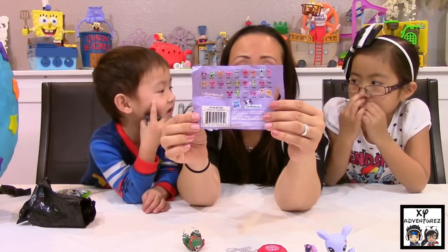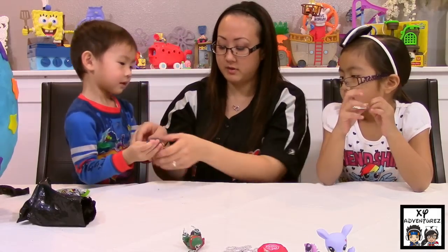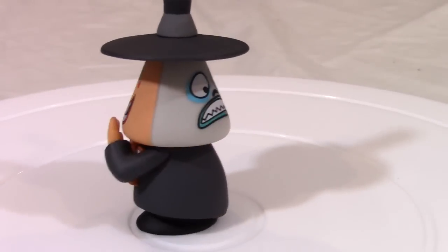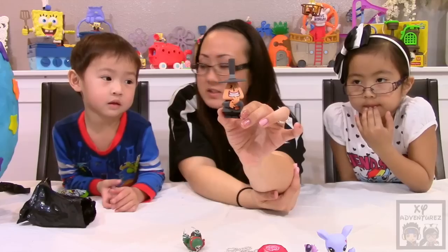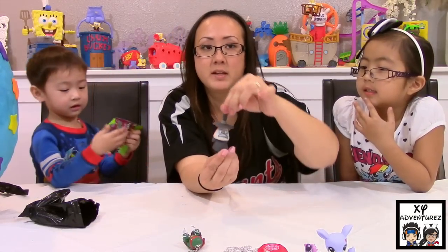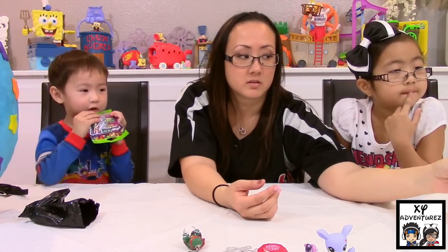Here it is. These are made by Hasbro. And one of our nice viewers sent it to us. And this is his Nightmare Before Christmas. And Mystery Mini.